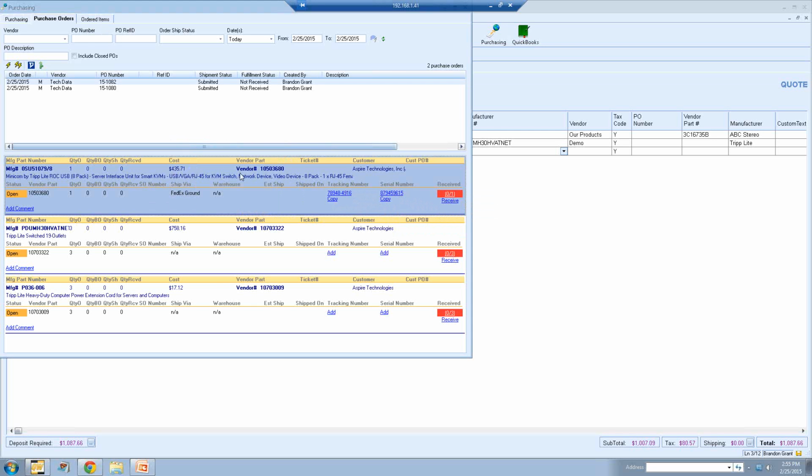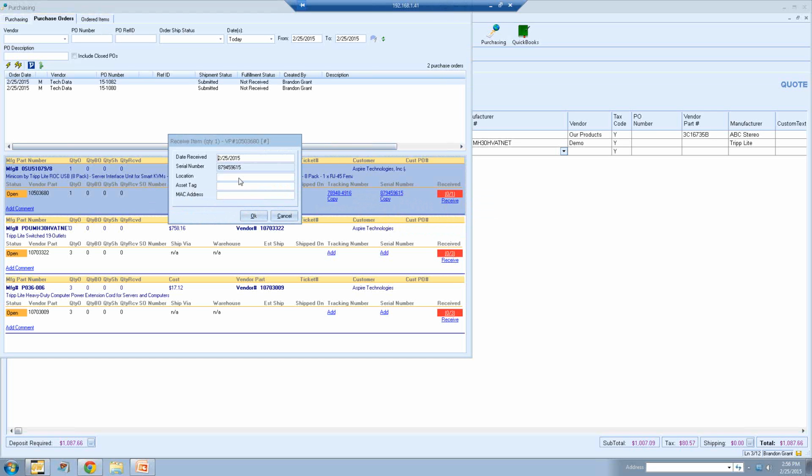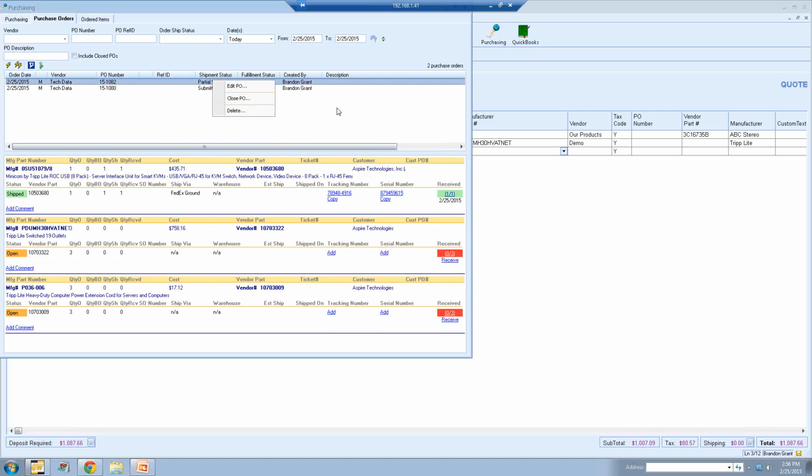And then once you've received your item, let's go ahead and receive this item. Say it's that one. You can see here you have the option to put in the location, asset tag, MAC address, and hit OK. You can see it's going to let you know, hey, it's shipped, it's received. It'll even give you the date. And then you can even right-click and close the PO once it has been completed so it doesn't show up on your list anymore.